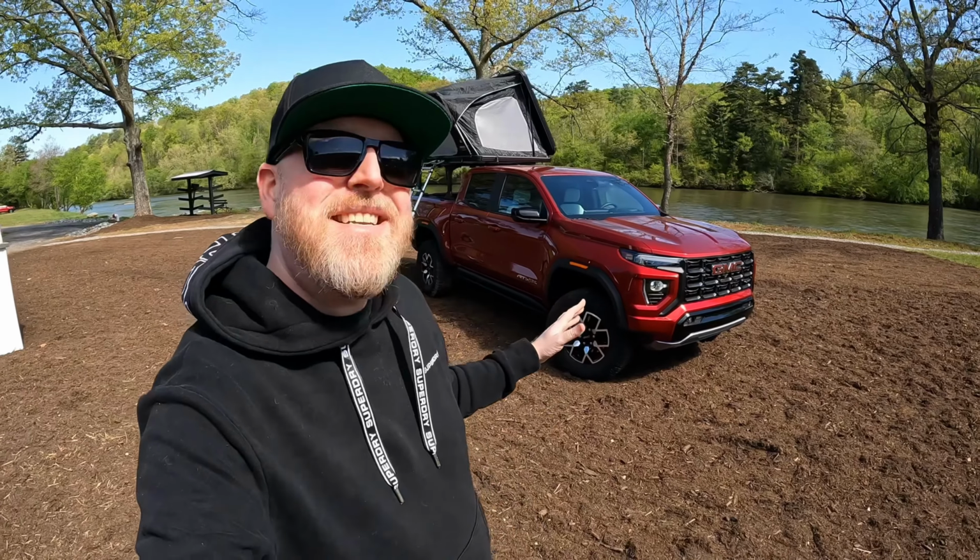Hey everybody, here I am at Camp Canyon in Asheville, North Carolina. Behind me is the cream of the crop. This is the all-new 2023 GMC Canyon AT4X, the most extreme off-roader that they have ever made in a mid-sized truck. Let's go over it.